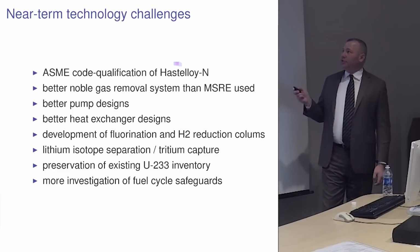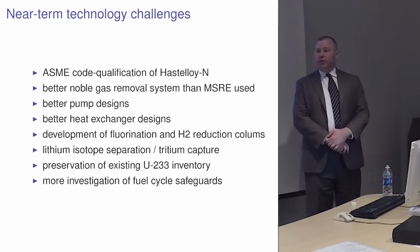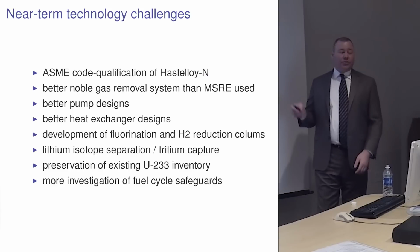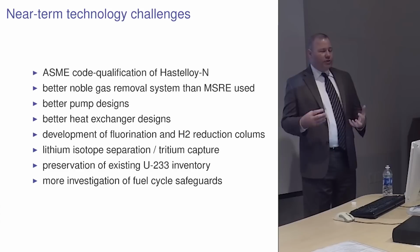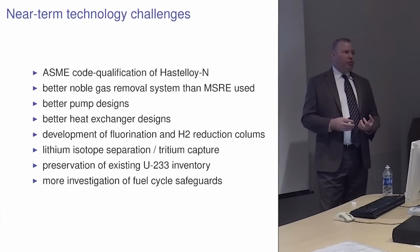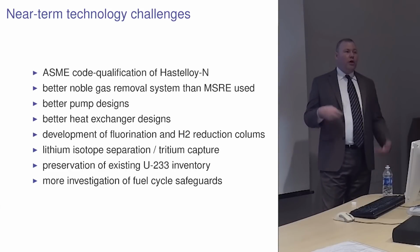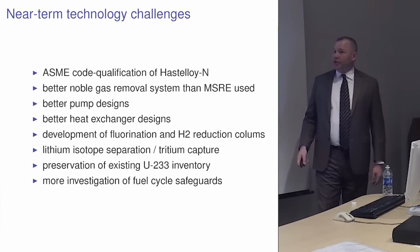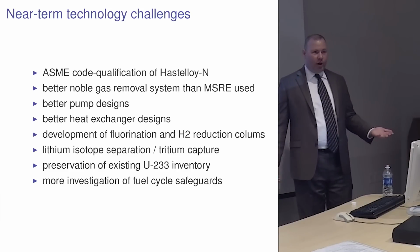One of the biggest challenges is we need to get qualification of the materials we're going to use, particularly a high nickel alloy called Hastelloy-N. This is what they built these reactors out of. It was a special alloy that was designed expressly for use with fluoride salts. It works very well. Unfortunately, we don't make very much of it anymore, and we need to get the code qualification case. Good news is we're talking to the Department of Metallurgical Engineering, so this is a no never mind for you guys, right?